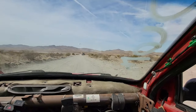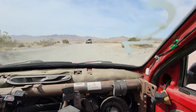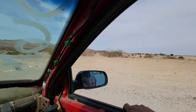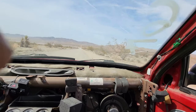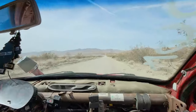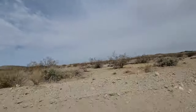Another one down, and the Jetta's still pushing on through. At 20 miles an hour. That's right. There goes that one. Nice leisurely cruise. Yeah.